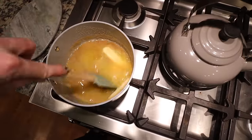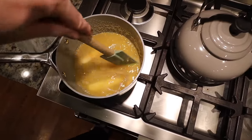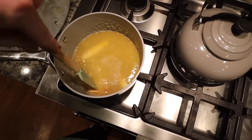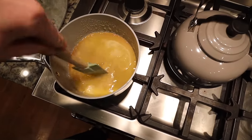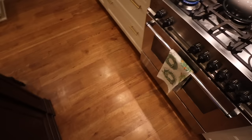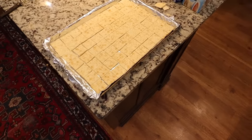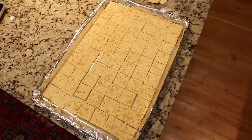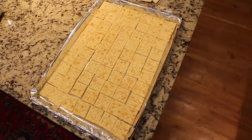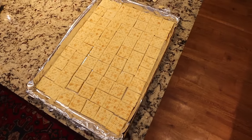Once it starts fully boiling, you don't want to stir it. But right now, it's okay to stir to get your butter all broken up. So once it boils for about 3 minutes, I'm gonna wait till it boils a little bit more to start my timer. I'm gonna pour it over here. Some of them might float, that's okay. Just try to keep it as even as possible. I'll throw it in the oven for 4 to 5 minutes till it's bubbling. And then I'll pull it out of the oven.